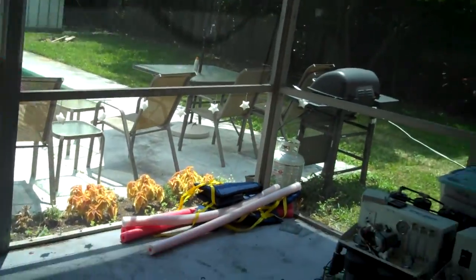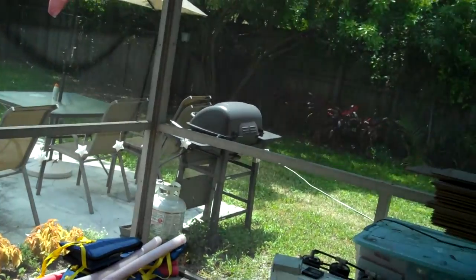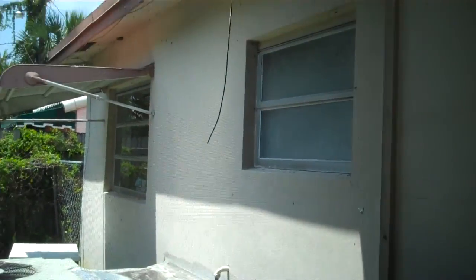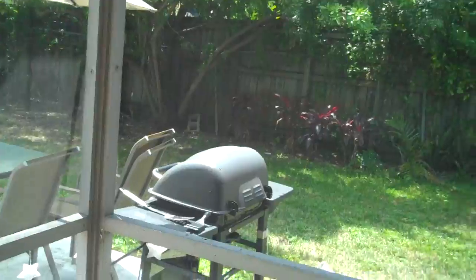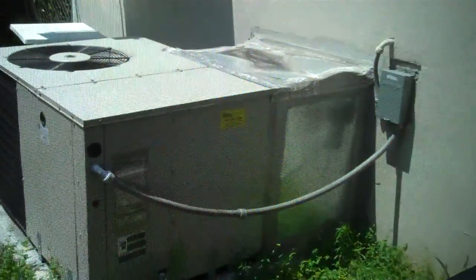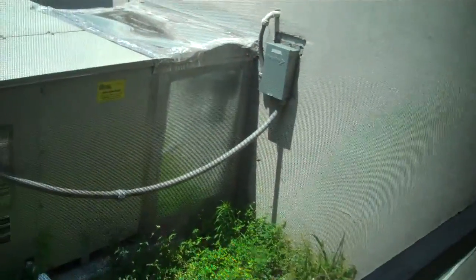And we'll take a walk out of here. So here's the outside. You know, nice size backyard. It needs some tender loving care in the worst way. That looks like a fairly new air conditioning unit. It's a combo. So the AC and the handler in one unit.